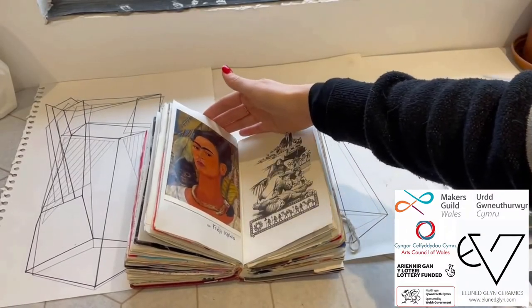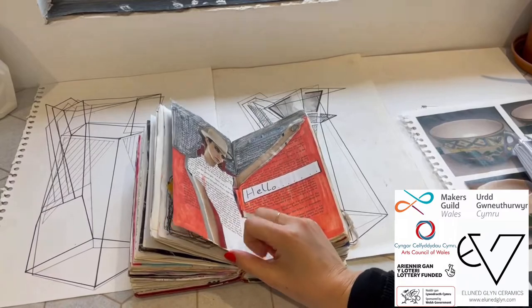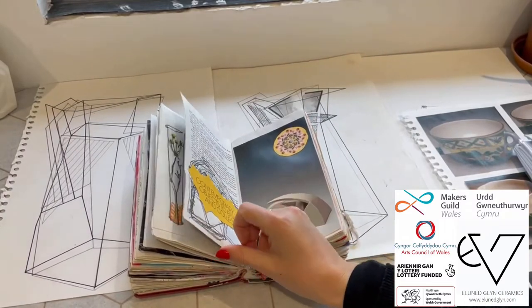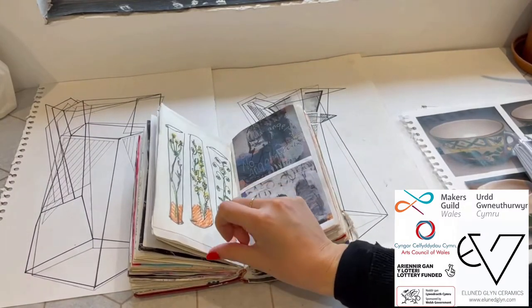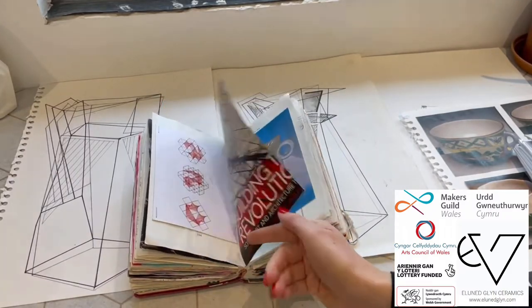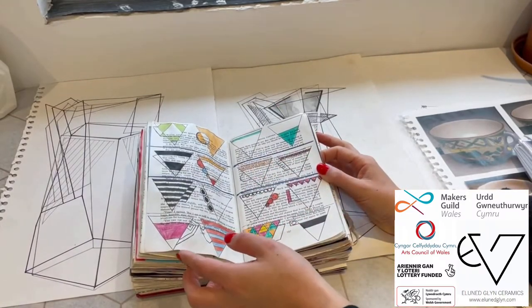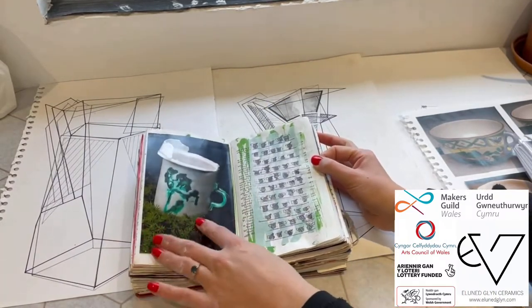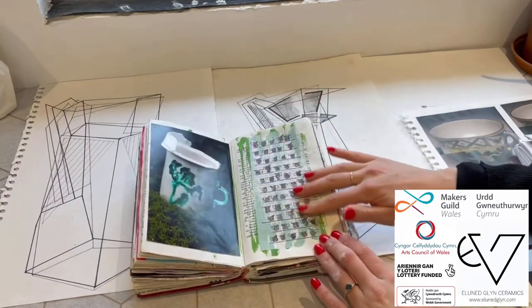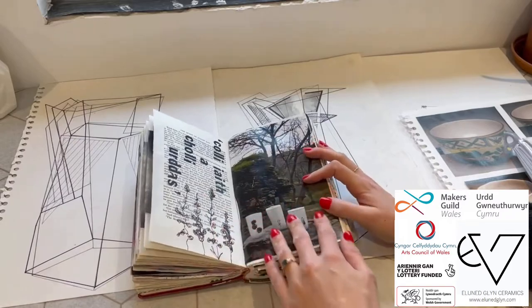I also like working with old books that I find in charity shops, so I add any exhibitions or any work that's inspired me into this book. So this is a book that I've been working on for a while now. Any sort of cup designs I would put in there, any pictures of previous work, any design ideas for exhibitions, these would all be put into here.